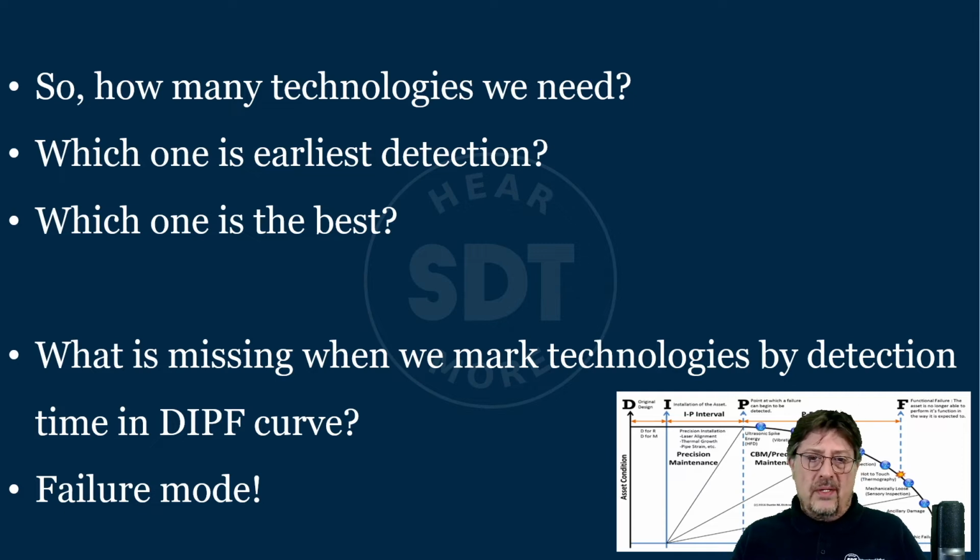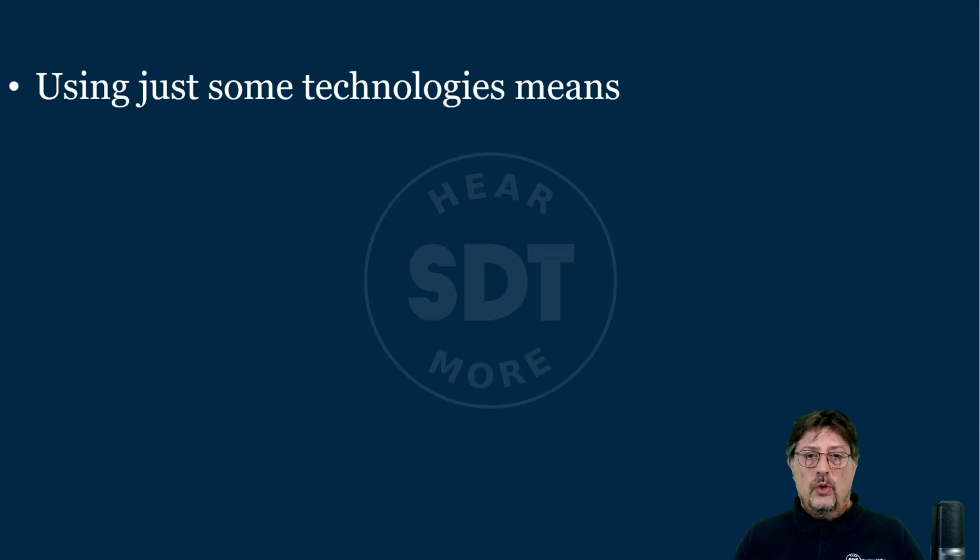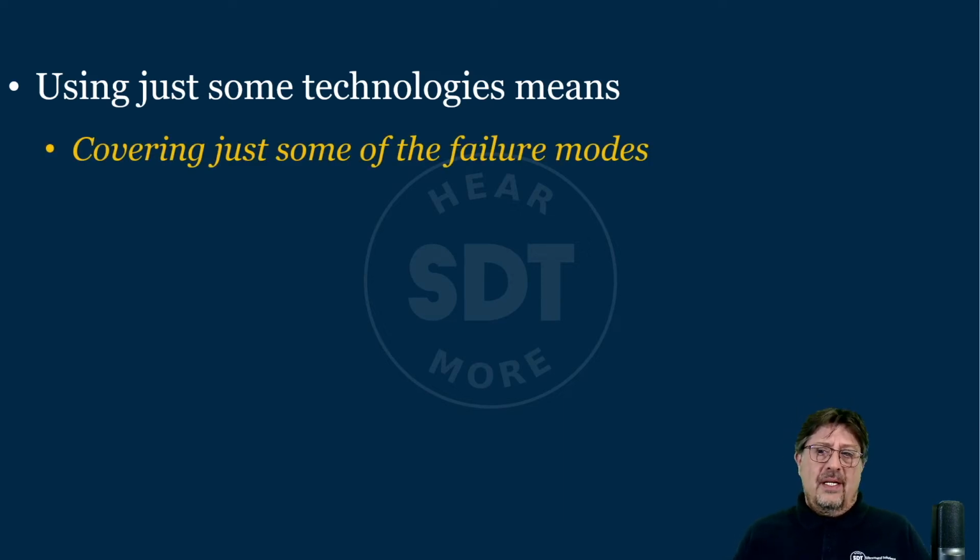So there are several factors that need to be observed properly to do it correctly. Now, using just some of the technologies definitely leads us to certain situations we can find ourselves in. So covering just some of the failure modes. If we are using just some of the technologies, you are covering just some of the failure modes. So if you are lucky, your machine will fail in that way. If you're not lucky, well, that's life.